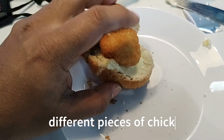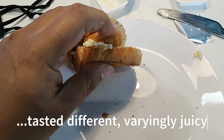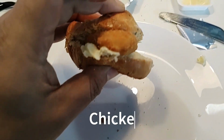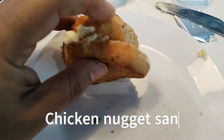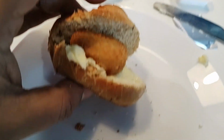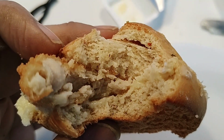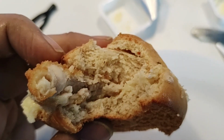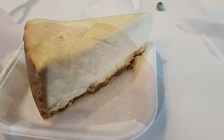Trying to do a little bit of a salvage operation because the chicken nuggets were not bad at all. Wonder what it would taste like if I butter up the roll and put the nugget inside. You know, with the buttered up roll, though cold, the chicken doesn't taste half as bad.